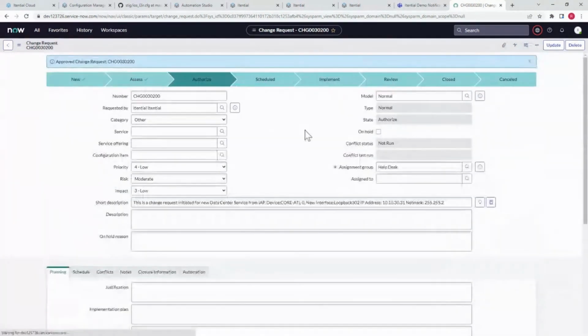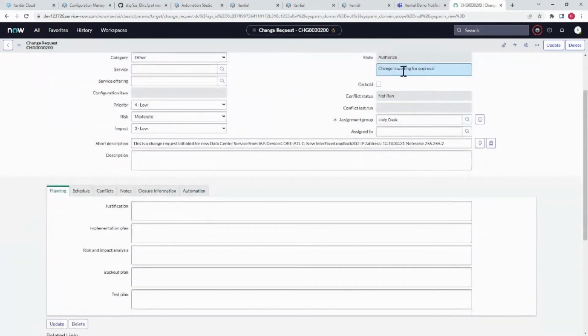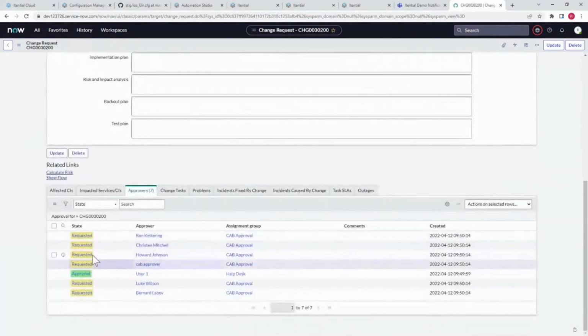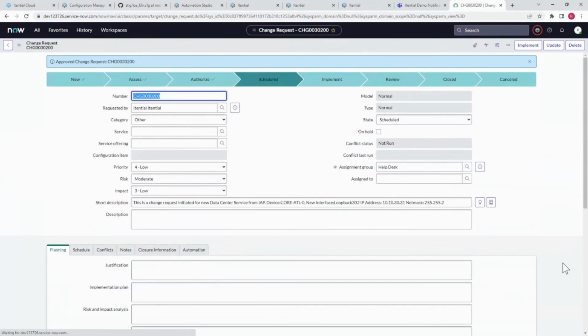This should update it and now move it. So we went from new to assess to authorize. So this is another level of request. So a change is waiting approval. We go down here. Now one of these people get to make the approval here. So Ron's going to make that approval for us. He's going to move this ticket forward.